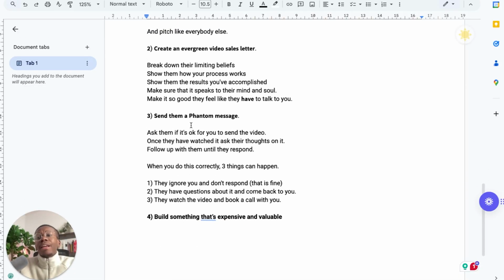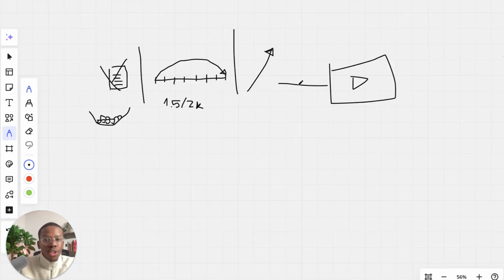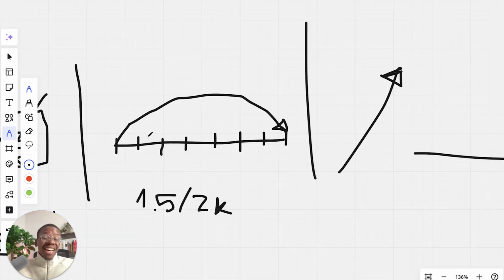But how do we contact them in the first place? The first thing that we do is we basically want to make sure that we use a phantom message. So as I said, 99% of people that I talk to typically try to go on the call straight away. Now, why is that detrimental? Simply because if you go on a call straight away, what's going to happen most likely is they'll just view you as just another person that's trying to sell them something. And as a result, you'll notice that you'll get a lot more objections again.